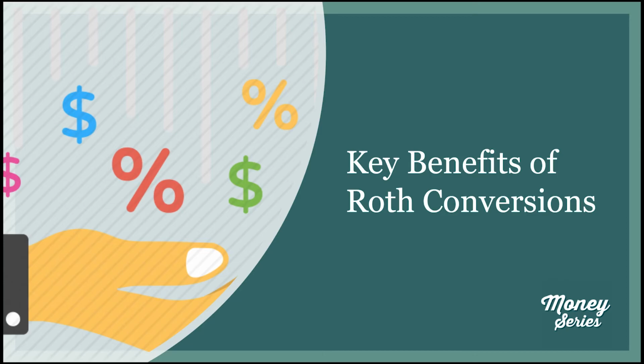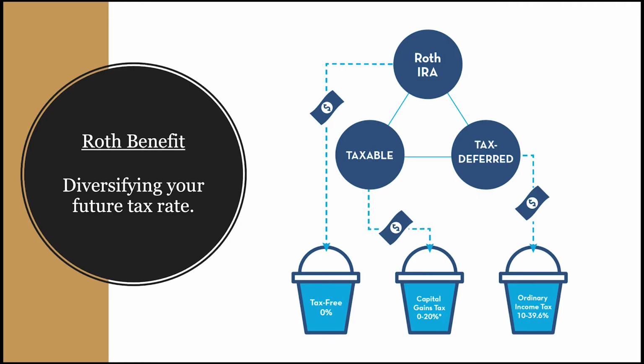Okay? So here, the Roth IRA benefit: diversifying your future tax rate. If you think about it, when we're doing a tax-deferred account, you're doing a traditional IRA, a 401k, a 403b, 457 plan. I just keep repeating that because I figure it'll stick as a mantra. You're getting a tax break that year based on the tax world you're living in at that moment.